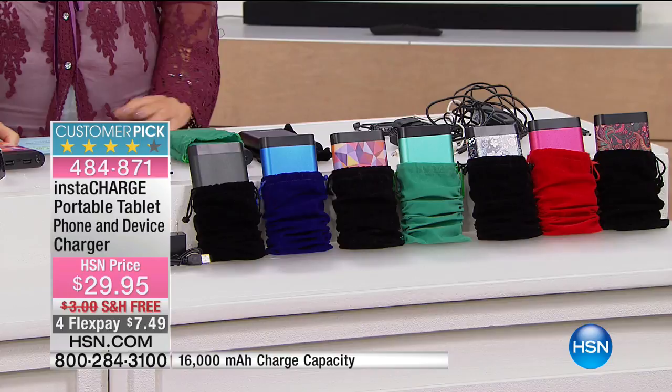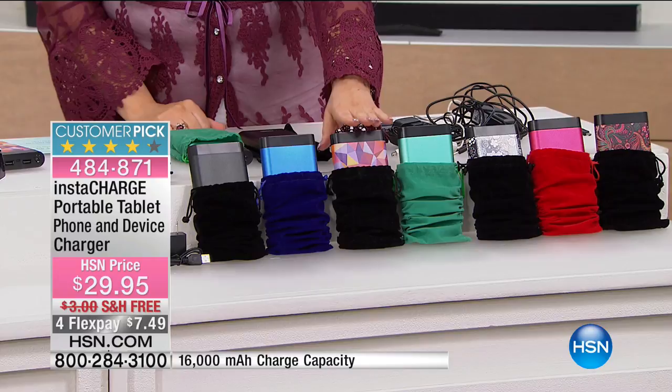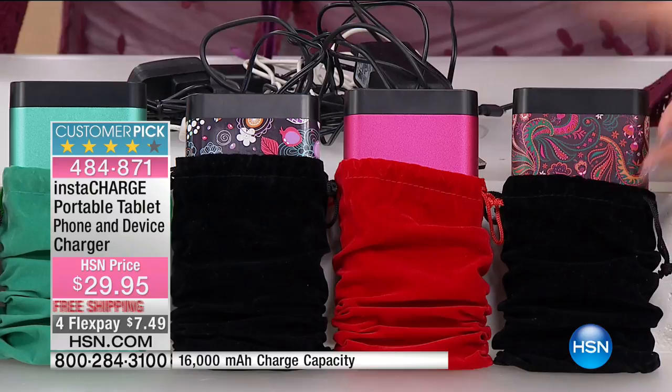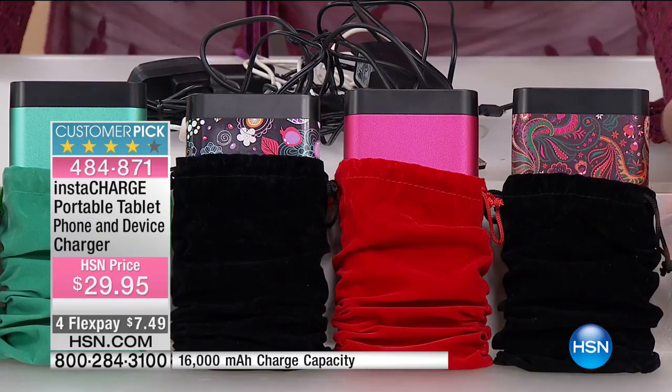So I've got the charger in black. I have it in blue. I also have it available in what's called geometric. This is the green. This one, we're calling, I think it's floral. This is red, and then this is paisley. And each one comes with a little velvet bag, just so you can keep it in your handbag, your tote. The geometric, by the way, is the most limited.